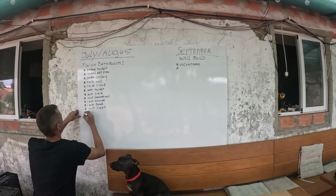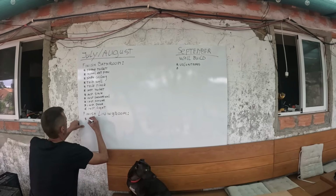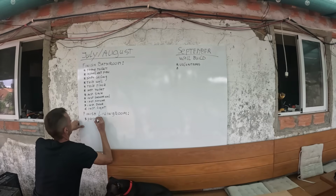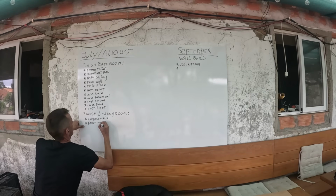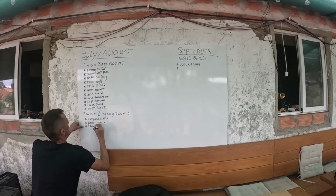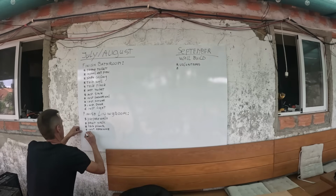We will finish the living room. What do we need to do for the living room, Boris? We need to prepare the walls. Then we need to paint the walls. Tile the floor. Install a mezzanine. How do we write that? Mezzanine. Install electricity.